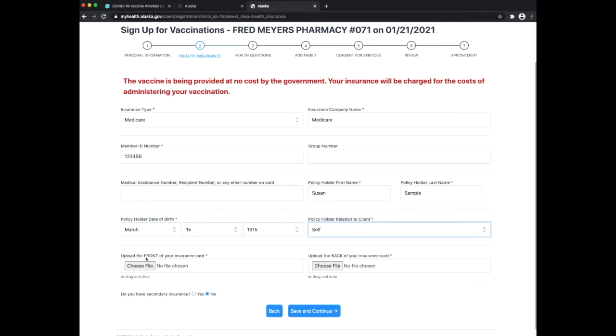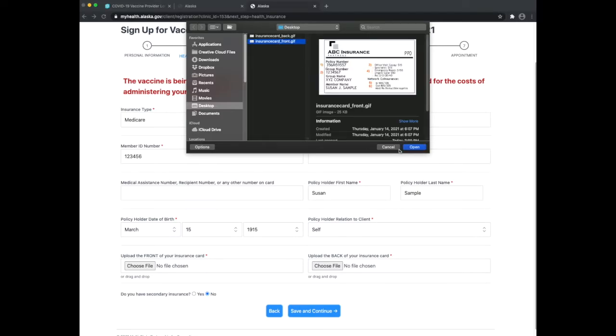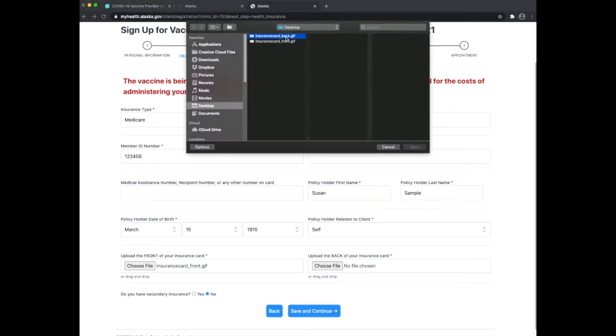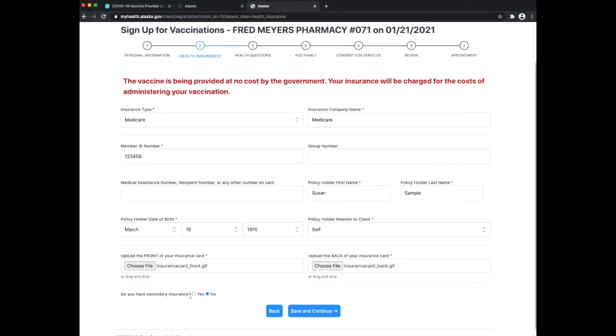It is then going to ask you to upload a copy of your insurance card, both the front and the back. It is helpful if you've previously taken a picture or scanned your insurance card in two different files, one for the front and one for the back. I can click the Choose File icon, and I've already scanned my insurance card, so I can select the front and then click Choose File again and select the back. This may look a little bit different depending on what type of computer you have, but it may be convenient to save it to an easy place such as the desktop.